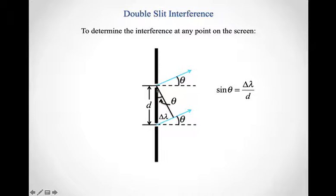And so what I see, of course, is that the sine of theta is going to be the opposite side, that's the path difference, over the hypotenuse, that's the distance separating the slits. And so this gives me a simple equation that says the path difference has got to be equal to d times the sine of theta.